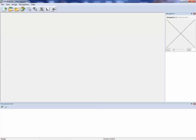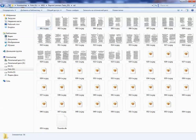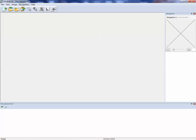So 55 pages. Do not come easy. It's only 55. I have documents with 1,000 pages. I want to OCR them in one step. So it's not actually ready, I guess. Or maybe the files are no good for it. I mean, JPEG files. They're all good. I can see the results, okay.